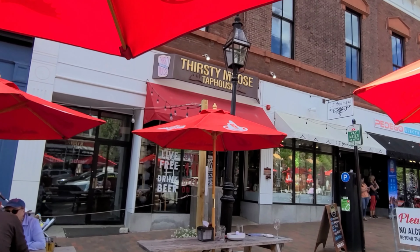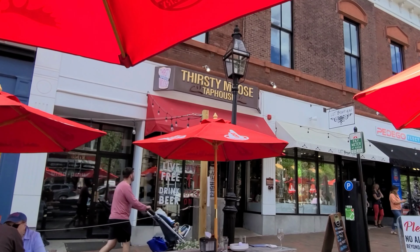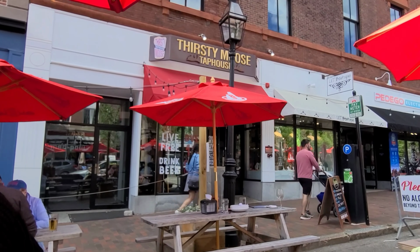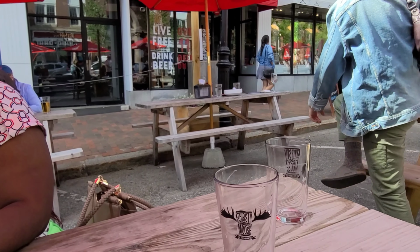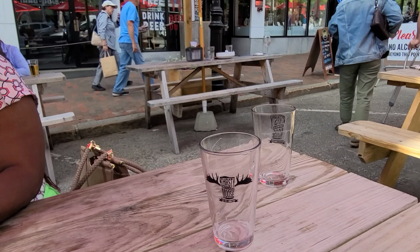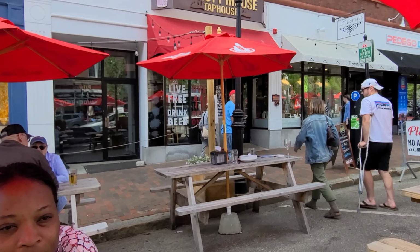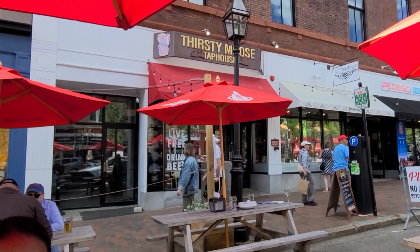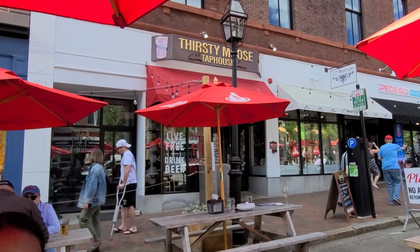Okay, so we're at the Thirsty Moose Stop House here now. It's time to have a few beers. Well, we already had a couple of beers. Our cup is empty, as you can see there, but we're waiting on a few more. And then we're gonna have some wings and stuff like that. Thirsty Moose Stop House, that's where we're at.